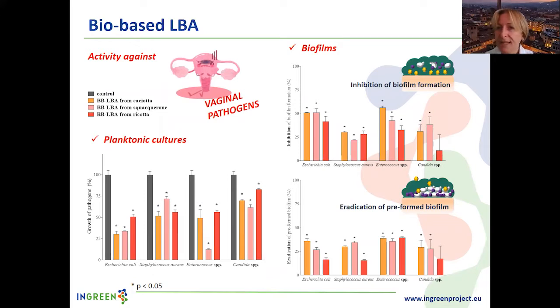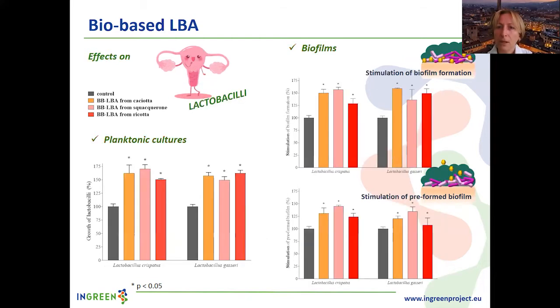This slide describes the effects of LBA on planktonic growth and biofilms of different bacteria and Candida albicans strains responsible for vaginal infection. We can see that LBA is active in reducing growth, biofilm formation, and in eradicating preformed biofilms of all pathogens. We then verified that this inhibitory effect did not also affect lactobacilli, which represent the health promoting component of the vaginal microbiota. Our data show that the growth of lactobacilli and their biofilms are not affected at all by this bio-based ingredient.